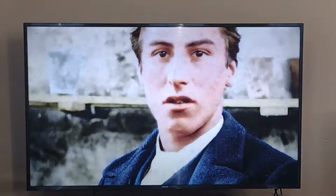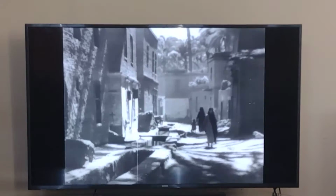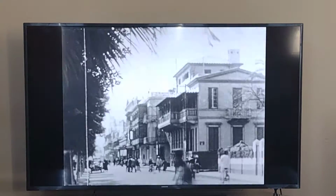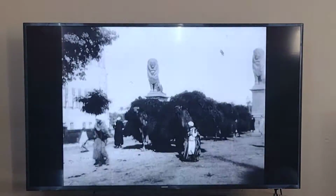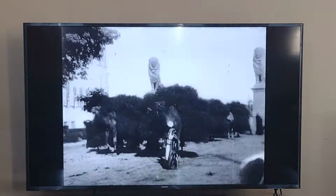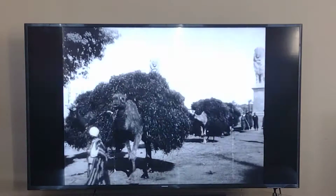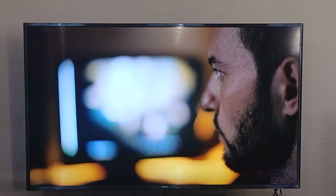Just as Carter makes his way in Egypt in the late 19th century, a new medium is created. Film. This footage from the 1890s of camels carrying animal feed is amongst the earliest film ever recorded in Egypt. Colorizing still photographs is already challenging, but Sam's team faces an even tougher task to do the same to film.